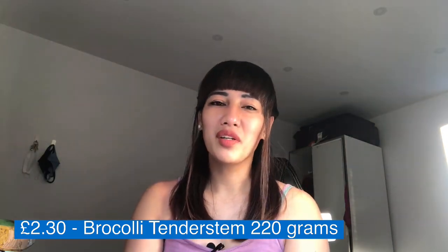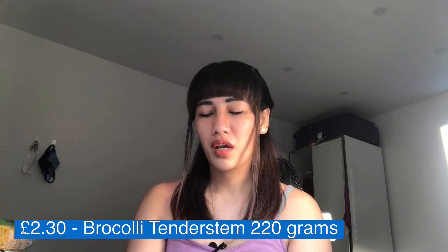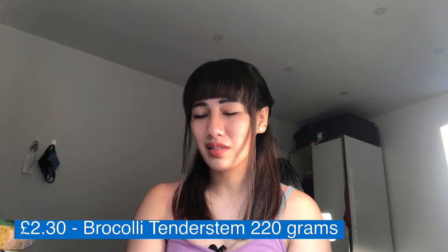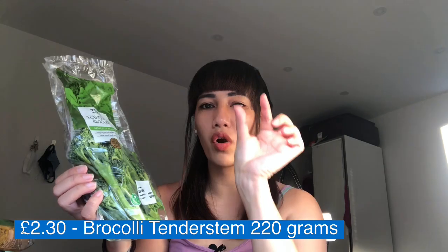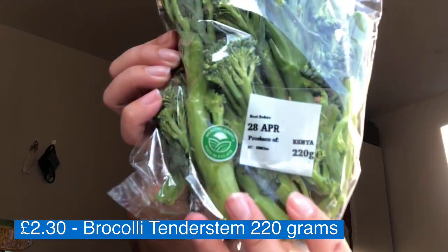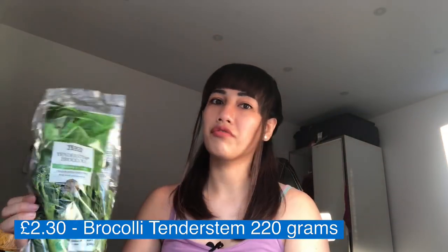I know it's embarrassing, but I don't really cook in the Philippines, so there's someone that's cooking for us. I wasn't aware that there's a broccoli which is stemmed like this. The broccoli that I know is just broccoli with a very short stem, but this one has a longer stem. I can use this to stir fry.